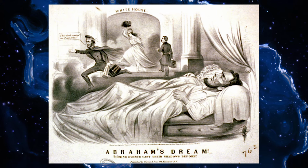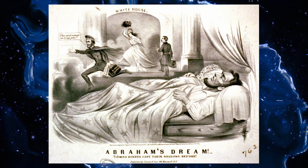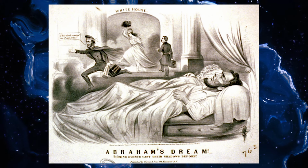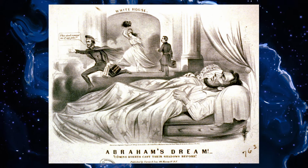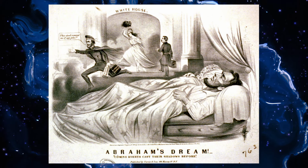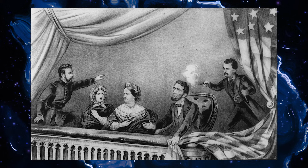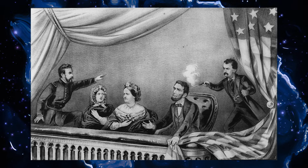Lincoln dreamed of people sobbing, and in his dream he went to investigate. In the East Room of the White House he found a corpse dressed for a funeral. Lincoln asked the figures in the dream what happened. One reported to him that the president was assassinated. In reporting this dream to Lamon, Lincoln appeared disturbed and frightened. Later, however, Lincoln clarified that the president assassinated was not himself, but some other president. This was the dream he had just nights before his assassination.